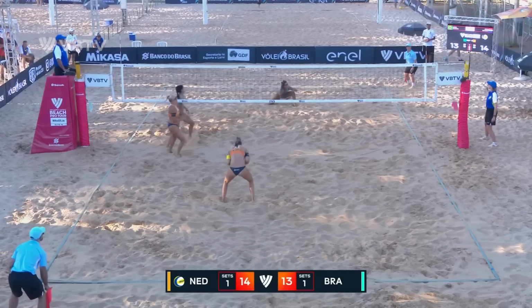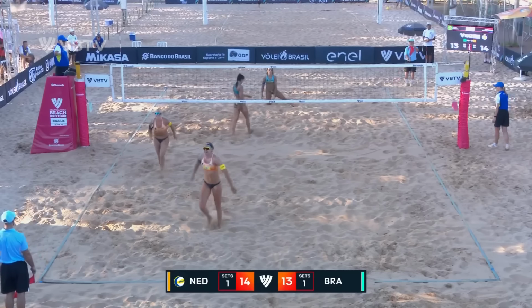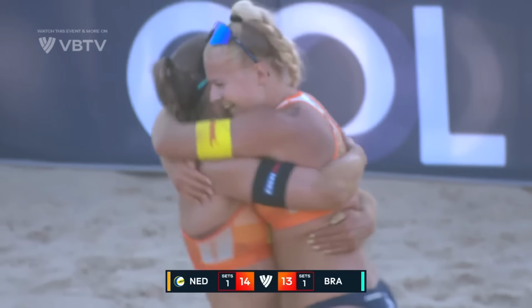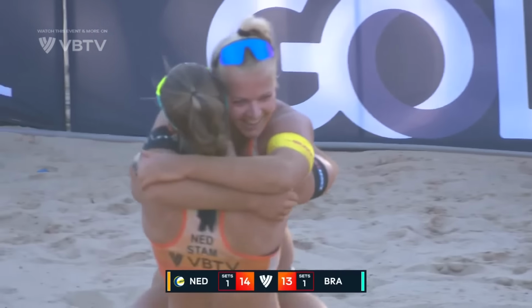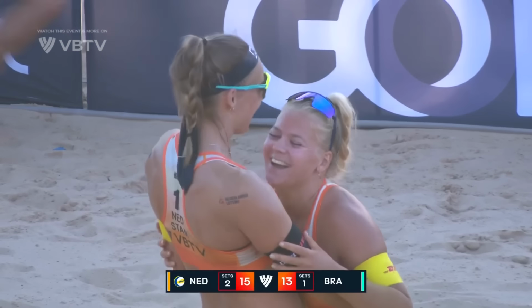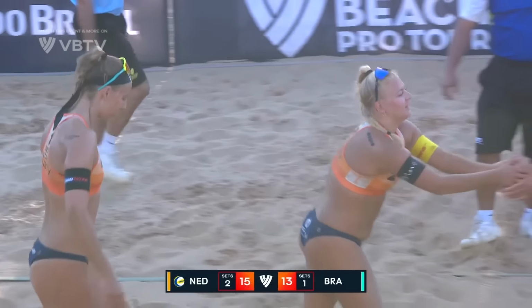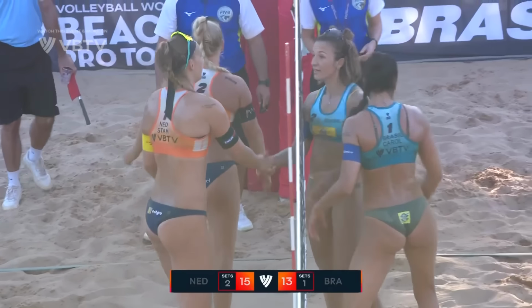Reiser from the Netherlands serving for the match. She's got the dig. Opportunity, can she put it away? First time of asking, yes she can! And the Netherlands rescuing the second set, took us to the third and taken the third, 15-13. What a turnaround, beating these brilliant Brazilian team at home. The number 5 teams have punched their way into the semi-finals.